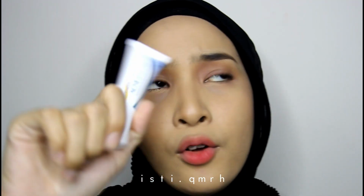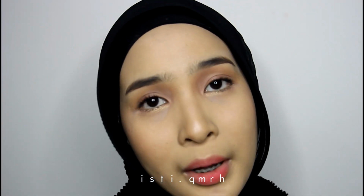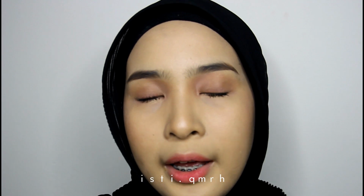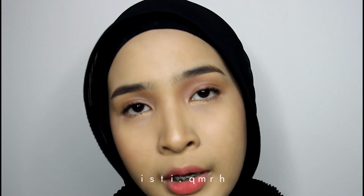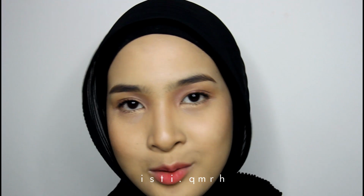I've been using this for like 1 month, and now my dark spots are gone and invisible. I'm really happy with the result, and I'm really happy with my skin. And where I'm going, I don't need acne scars or any dark spots. This product really helped me a lot.